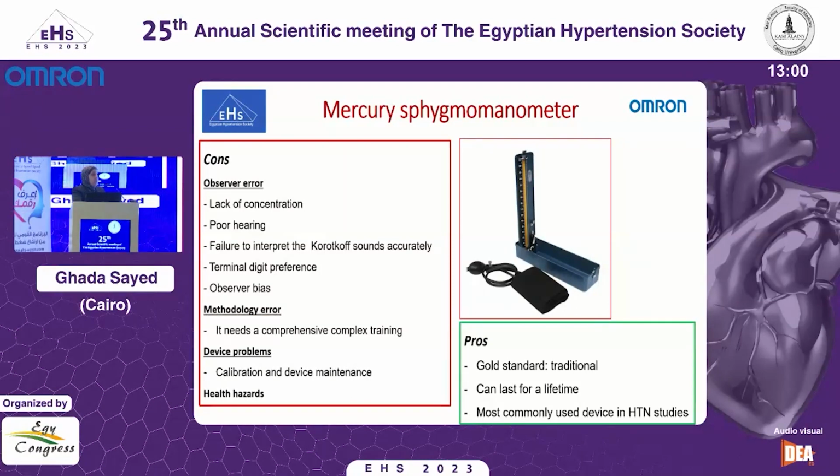Another error is the methodology error. The mercury sphygmomanometer depends on the auscultatory method, which is a complex method of measuring blood pressure. It needs complex training. So if the personnel reading the blood pressure are not trained enough, then there will be error in measuring blood pressure. Last but not least, the device problem. The device itself has many problems related to the calibration, the maintenance of the device, and the health hazards of mercury itself.